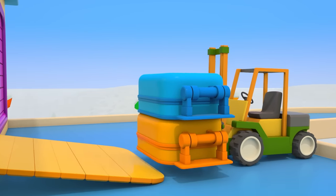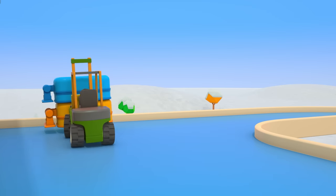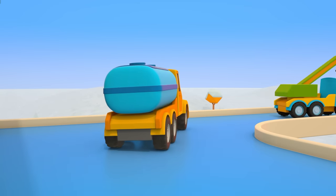The forklift truck, crane truck, and sprinkler truck are all coming out of the garage now. The forklift truck is getting a couple molds from out behind the yellow door. Now I know what they're planning to do with snow. They're going to make blocks of snow.